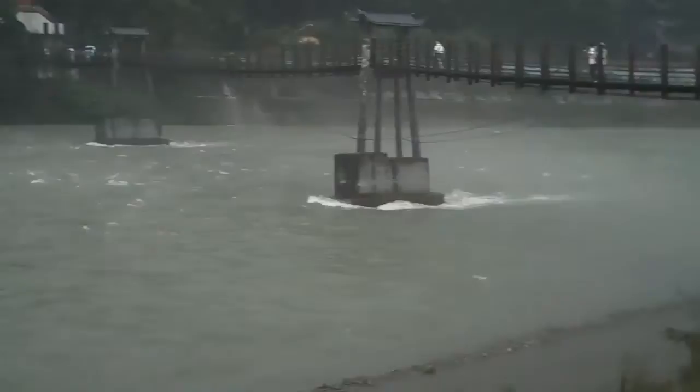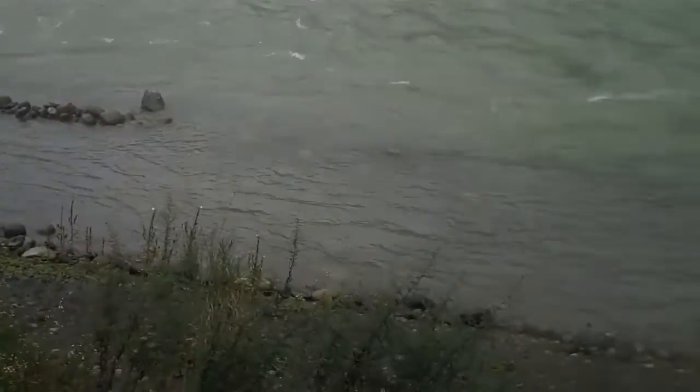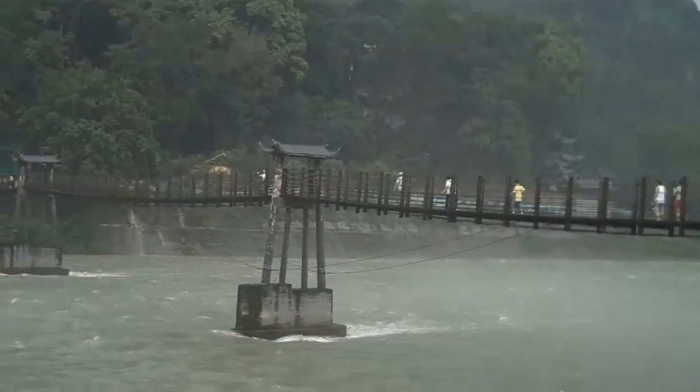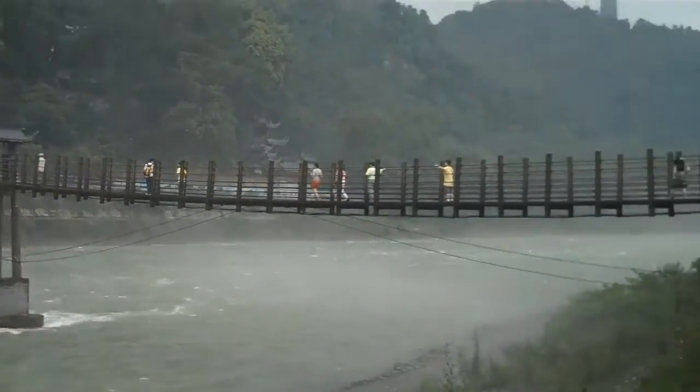So that's about all I got. It's absolutely flowing. I'm not sure if it's going to come through on video, but it is booming right now. It's very scary, and I'm sure as hell not going to get on that rope bridge, no matter how much they ask me to. So, great.